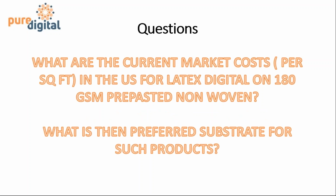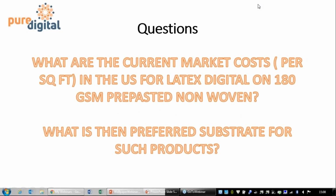What are the current market costs, and this may be difficult to answer, I don't know if we have this. I can't even see the question on my screen. What's the current market cost per square foot in the US for latex, digital, and 180? It's very specific, but somebody asked the question. I don't know if you can answer that off the top of your head, Terry, or what we could do is get back to this individual with the answer, if you like.